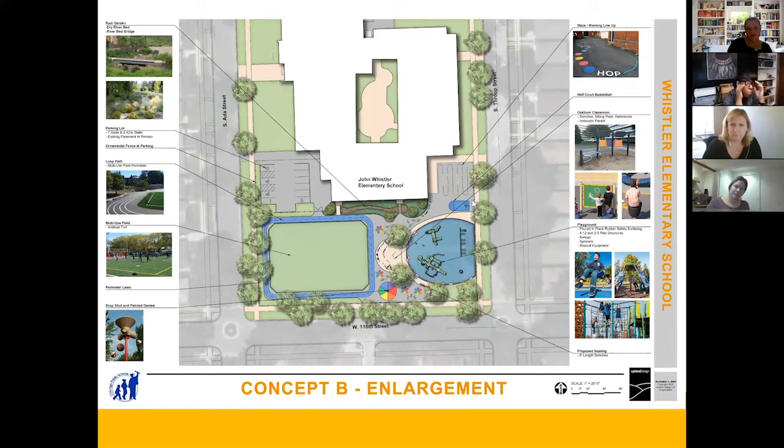Still have a little bit of basketball court over here north of the playground, a fun maze or place for kids to line up. And then on this concept, we have the rain garden up next to the building with some connections for door access.